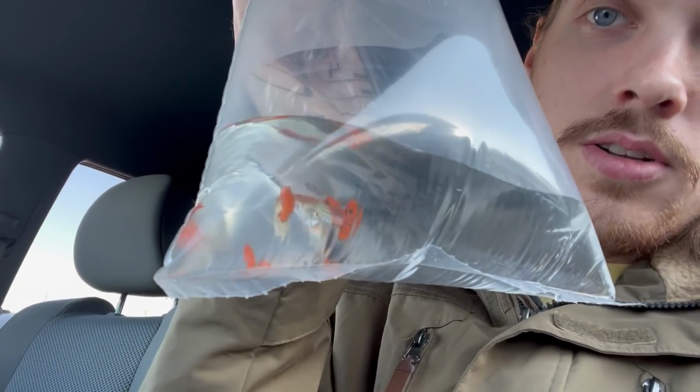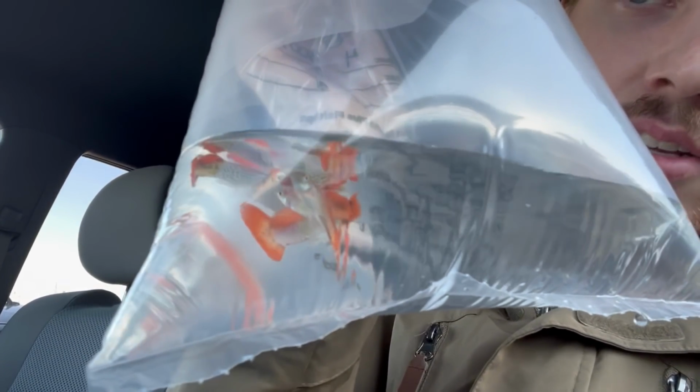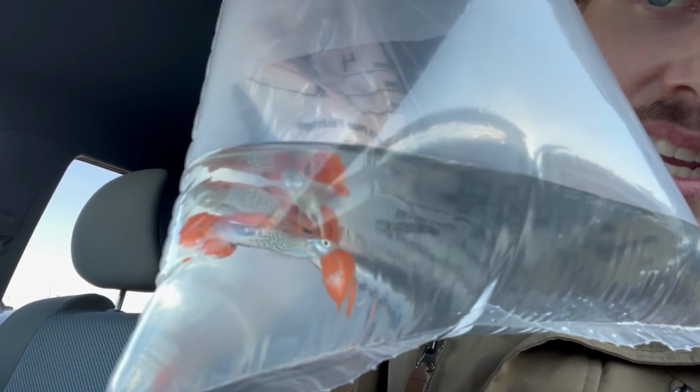These guys are just absolutely beautiful. They got those orange tails, and the designs on these guys' bodies are just insane. Look at that guy right there. These things look just awesome.